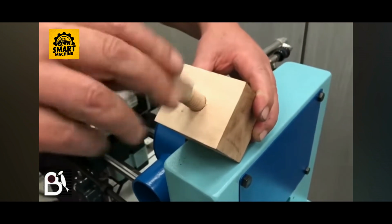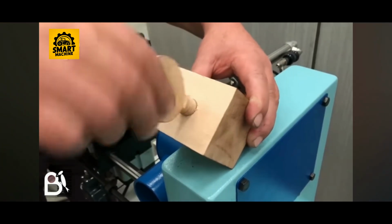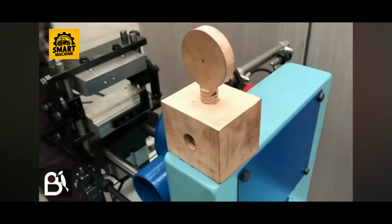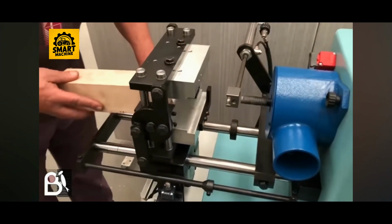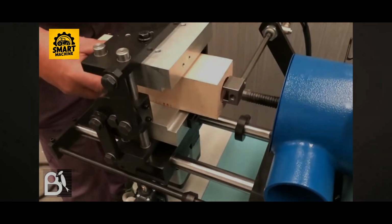This means that this machine was designed to excellently provide even the most complex and intricate designs on small pieces of wood. But this isn't a shocker, since BRUSA is really known for machines as amazing as this.